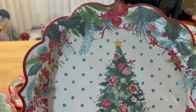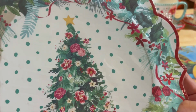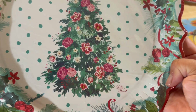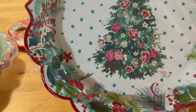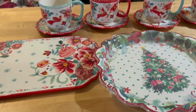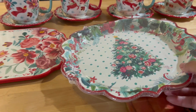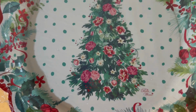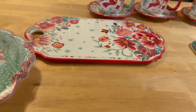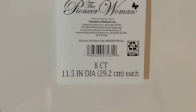Y'all know I love her paper plates. Now, this Christmas tree paper plate was different than the one last year and the year before. This one's a little bit more fancier, and I love it. And it even fits well if you want to put this out. Look how beautiful that all comes together with the teal and the red and the pink. I think it's really pretty. These were only $3.88, mommy. This is the size of the plates.